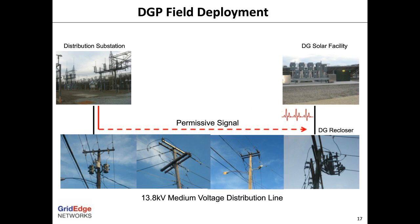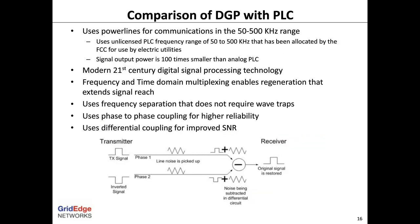These are photos of typical field deployment with a permissive signal traveling over the power lines from the substation on the left to the PCC location on the right. More photos of field deployments are shown on this slide. The solar panels can be seen in the background of the lower left photo.